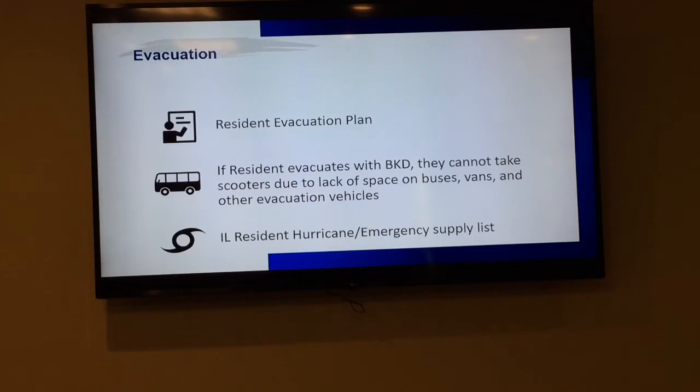So the second thing I want you to consider is, if you are relying on oxygen or a wheelchair or a mobility device, you cannot plan on waiting till the last minute and getting on a bus. They won't be able to accommodate you. You require a little extra attention, and you have to make that decision in the 48-hour area as opposed to the 36-hour area. Make sense? And then your IL resident hurricane emergency supply list, which we're going to go over. Next slide.